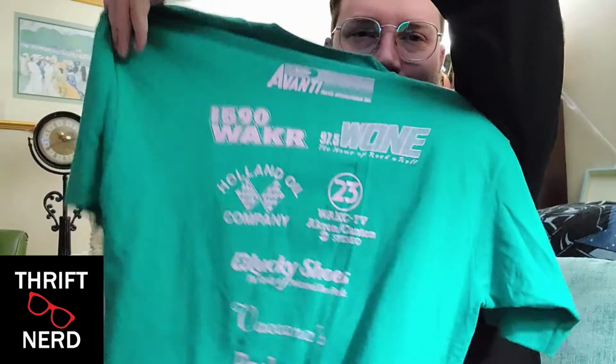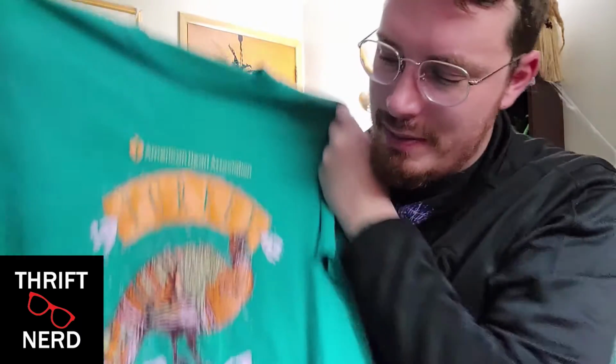Math. But yeah, it's got kind of cool radio logos in the back. An interesting little artwork there. So, vintage t-shirts, if they're cheap enough, even if it's something totally random like this, I will pick it up and give it a whirl.